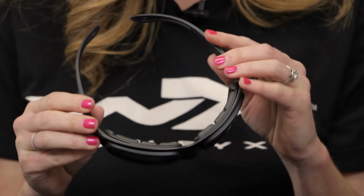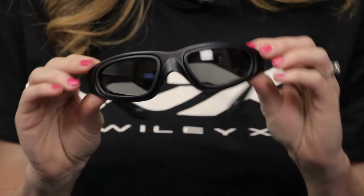We are here to talk about the tried, the true, the ever popular, the never going away, the frame that built Wiley X, the SG-1. Karen, what's going on here? Well, the SG-1 has been around at Wiley X longer than I have, which is 14 years. This has probably been around for at least 16, 17 years. I was gonna say like 150 years. Quite possible. This is forever. But this frame is our #1 selling frame.